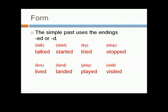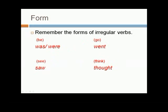I know it's a lot to remember. On top of the spelling rules, you also have to remember a lot of irregular verbs. A lot of them, however, you probably already know. For example, the past forms of be are was and were. See becomes saw, go becomes went, and think becomes thought. I'll give you some more practice in a moment with other irregular verbs.